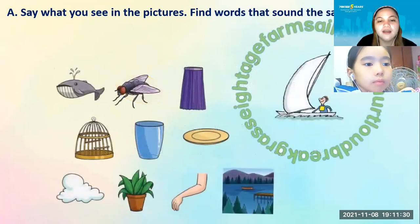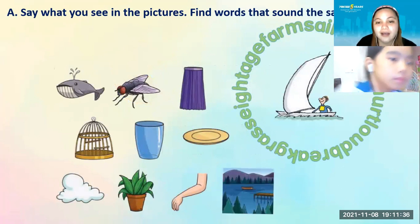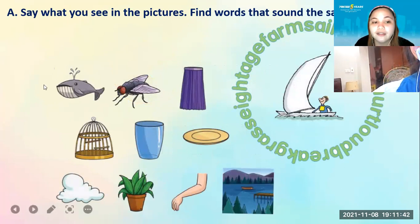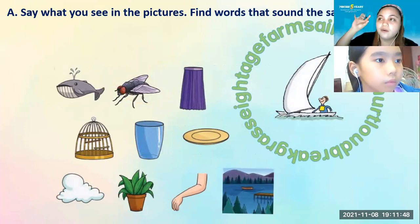Okay, anyway, now let's answer letter A, Mary. Say what you see in the pictures and find words that sound like the same. Okay, so first, Mary, you have to write here under the picture the name of each picture here, and then you have to choose the word that sounds like the same in the circle. Okay?